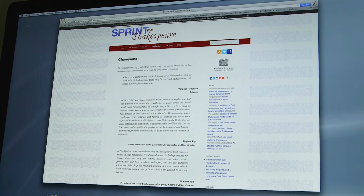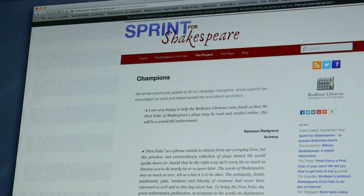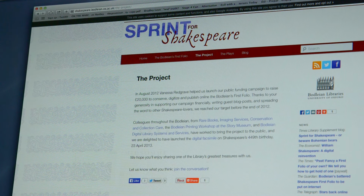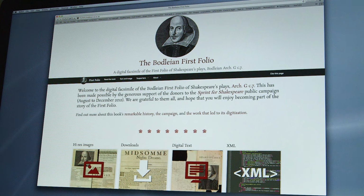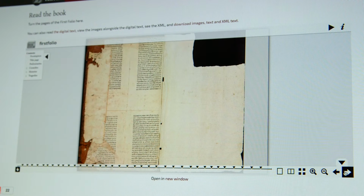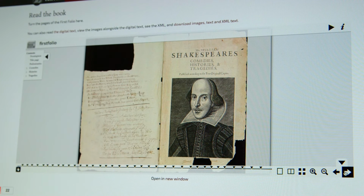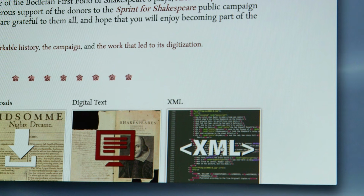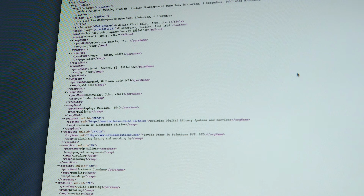So we have two websites associated with this project, and one of them was the fundraising website. It's still available, so you can read about the story of the project. And the second website, where you can consult the book, you can read it, turn the pages, digitally of course, and some very generous further donations on top of the public campaign have been given to us, and we've created an XML digital edition of the text.